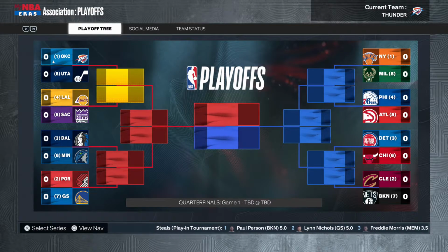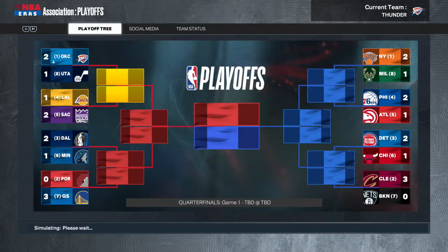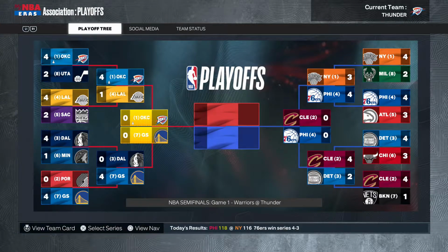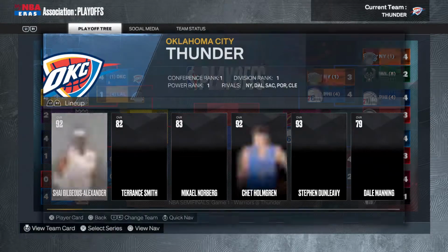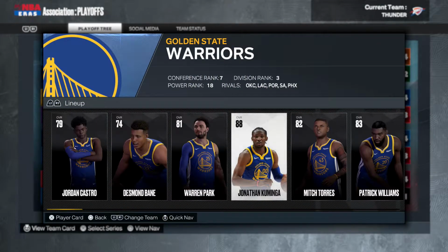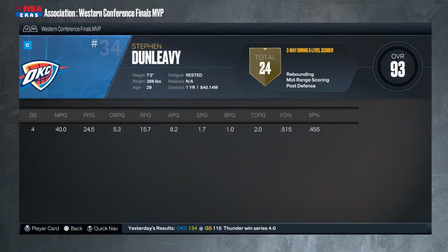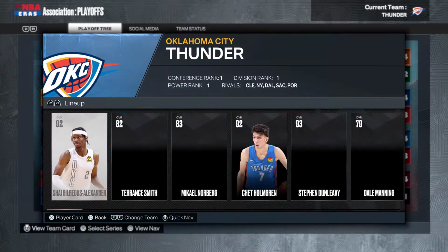But here are the Thunder yet again taking on the Utah Jazz. Why is there no color in their logo? I don't know, but they go to 6, still win, up 4-1 now, taking on the Golden State Warriors. Do they still have Zion? They have Jonathan Kuminga. Yeah, this team's going to get spanked. And now Stephen Dunleavy winning Western Conference Finals MVP.